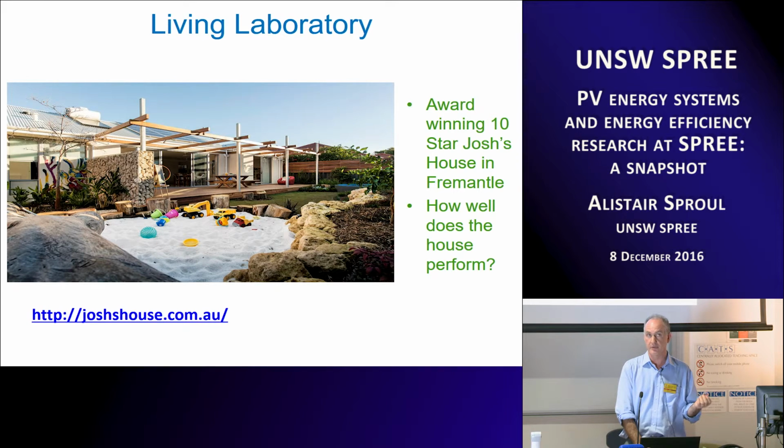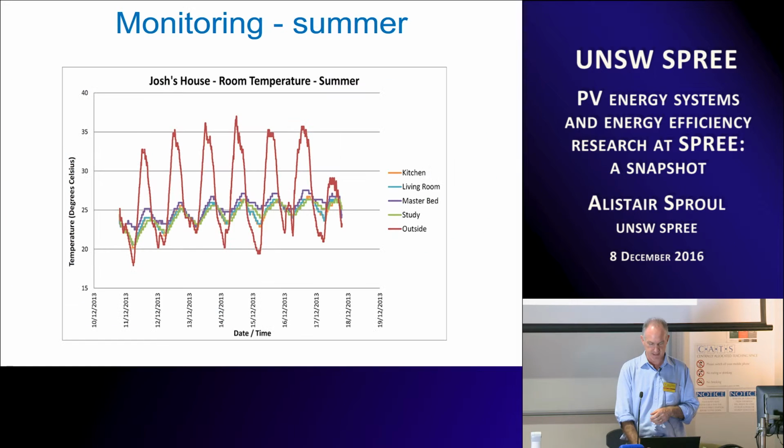Working through the Cooperative, this is work that I'm involved with through the Cooperative Research Centre for Low Carbon Living. This is a house in Perth, a 10-star house. We're having a very close look at it in terms of modelling and energy performance. Josh Byrne on the ABC.